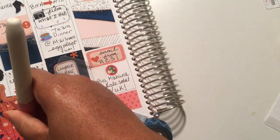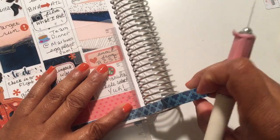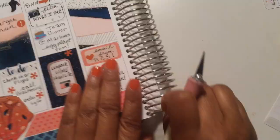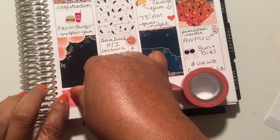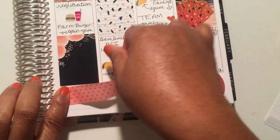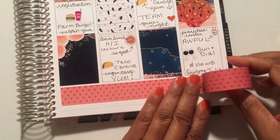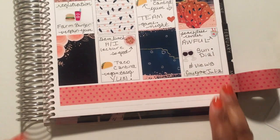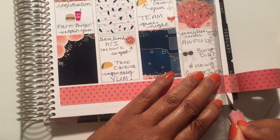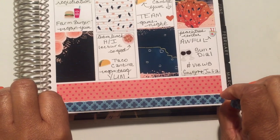So anyway, the washi I put down just doesn't go with the kit. I don't love this washi choice, but it's the only thing that I had and thought that it would not take away from the kit. So that's why I put it down, because I did want something to anchor the bottom of this spread. Both of these washis came in a roll from Michaels. They're just some little regular Michaels washi that I had that I thought would go okay.